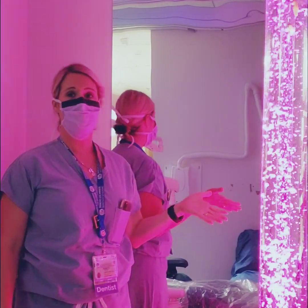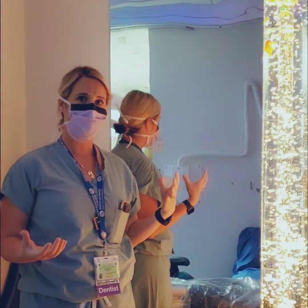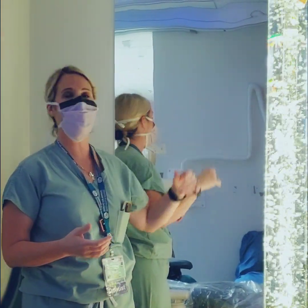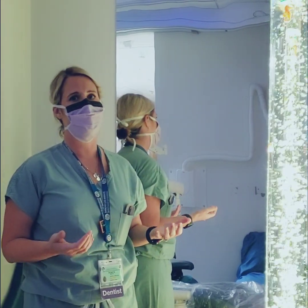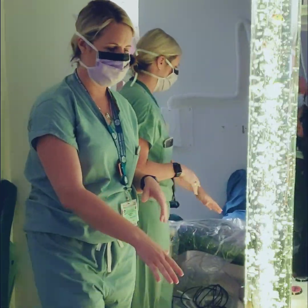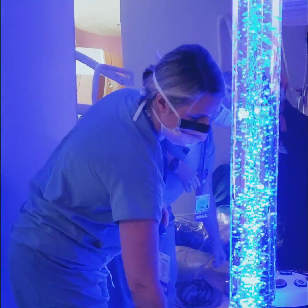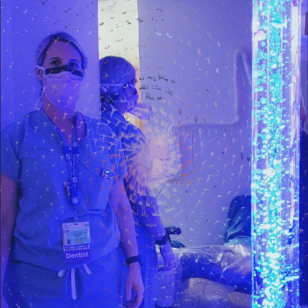Okay. And this is the bubble tube. It has some mirrors behind it to help actually reflect the bubbles, and there's some little fish and jellyfish that are inside the tube, also used as a great calming tool and distractor for our patients. It comes with a remote control unit that the kids can actually press, and it'll say the color, and then it'll change the color in the bubble tube.